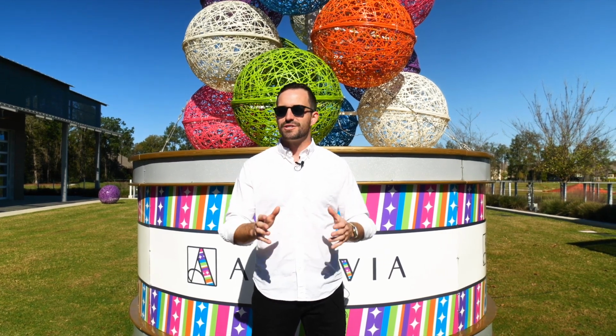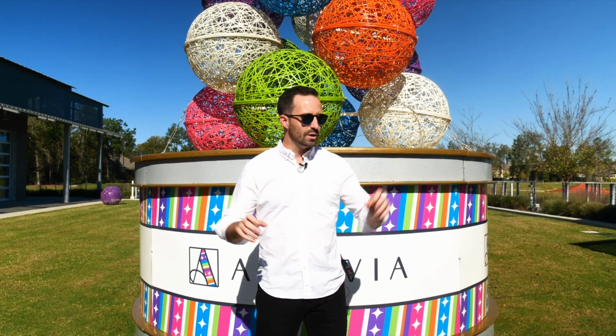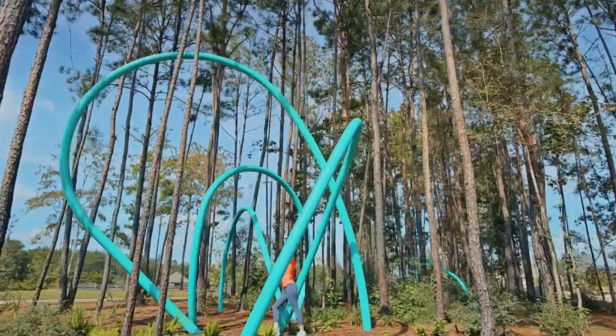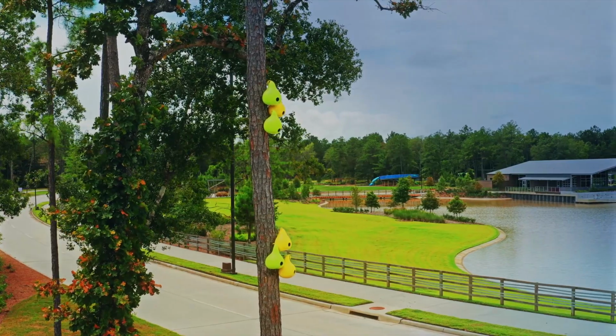Now, one of the first things you're going to notice when you come into this community is that there is color everywhere. They've got pops of color. In fact, their motto is live colorfully. And so it really promotes this playful, energetic community feel that we're going to get into in a little bit when it comes to their community events.